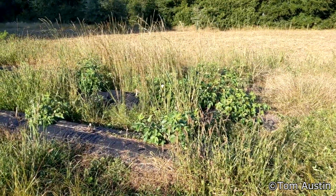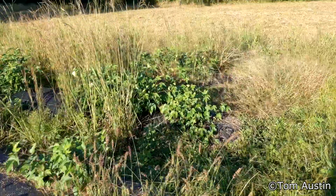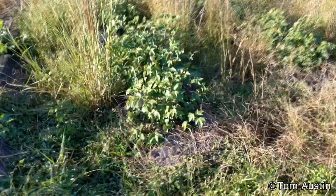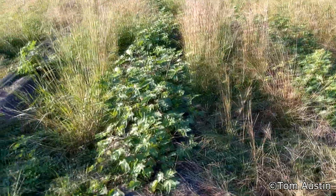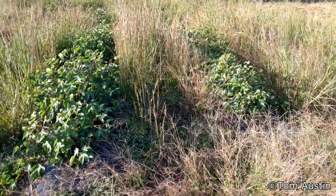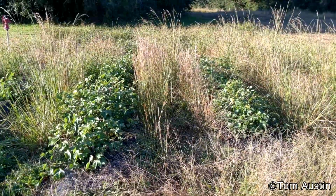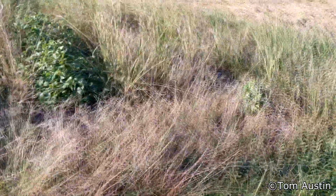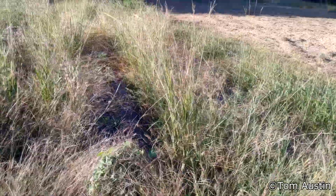Well, it's just about Halloween, and here's the Hutchinson House plot. It's looking a good bit better than it was, but it's not going to make a crop. It's got flowers now. It was flowering last week, but it just doesn't have the time to get to maturity. 2,4-D never came out.